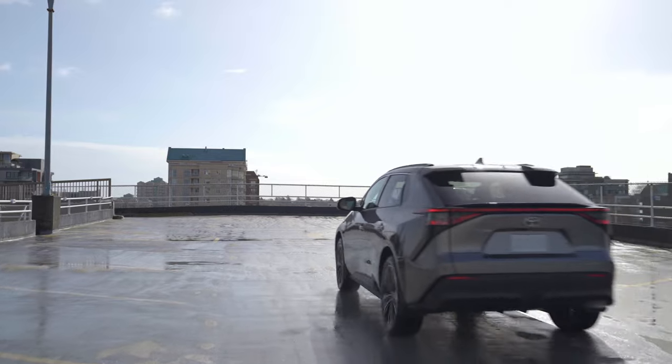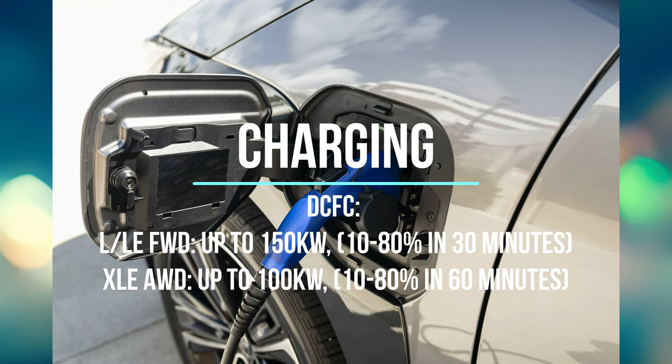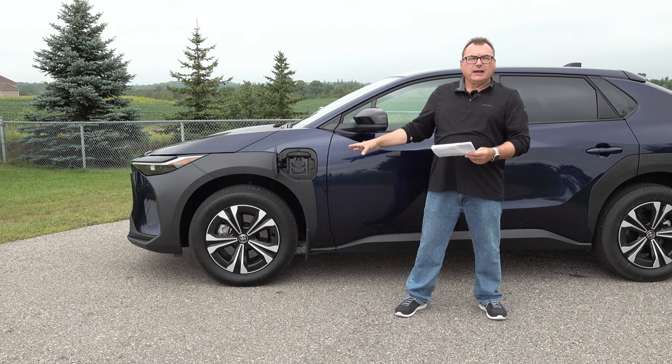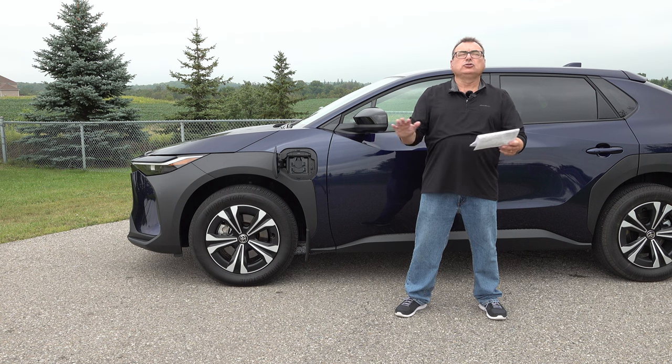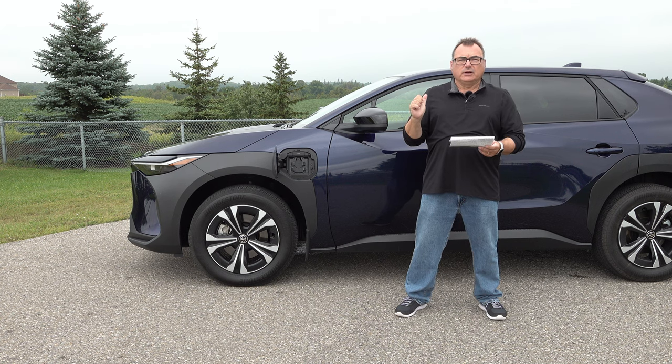And the difference in these packs has to do with the fast charging. The Panasonic packs, so on the front wheel drive variant offerings of the BZ4X, support up to 150 kilowatts of peak fast charging. The CATL pack on the all-wheel drive version supports up to 100. So when you put that into context in this vehicle and you map that in with Toyota's ultra conservative fast charging algorithms, again, this is their first all-electric offering, right? They've been dealing in plug-in hybrids for years.